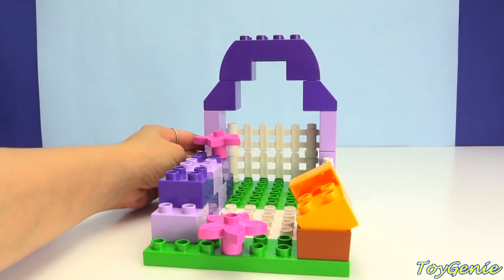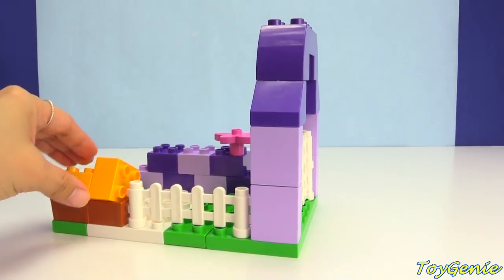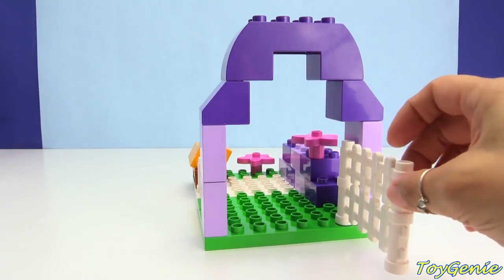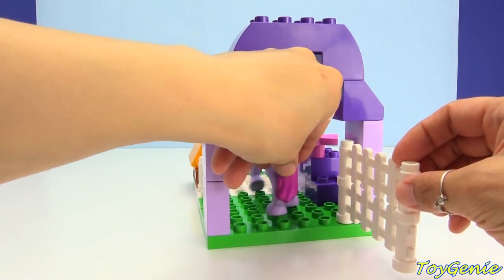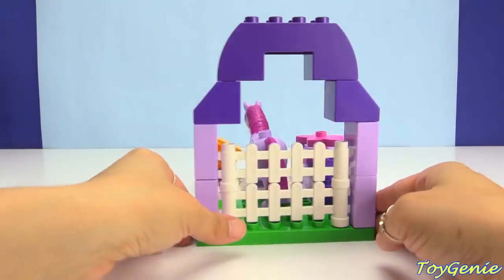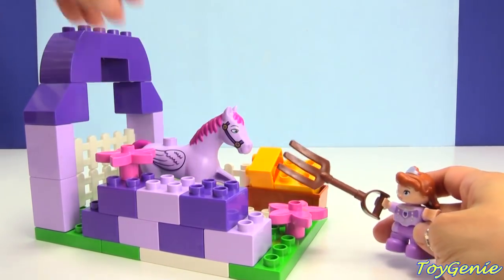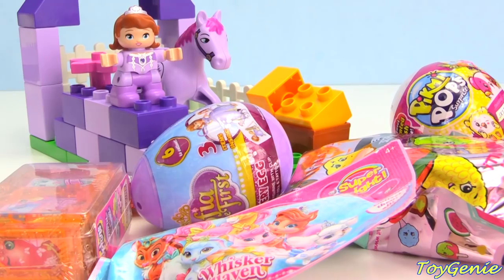So his stable looks like this from all sides. And when he wants to get in, we can swing the gate open for him. And here he comes! Close the gate. And Sofia can feed him from here. Yay! Minimus is such a good pony that Sofia wants to give him a bunch of surprises.